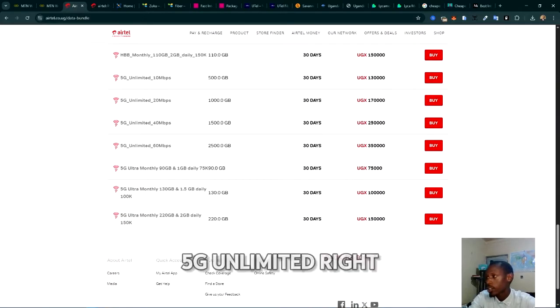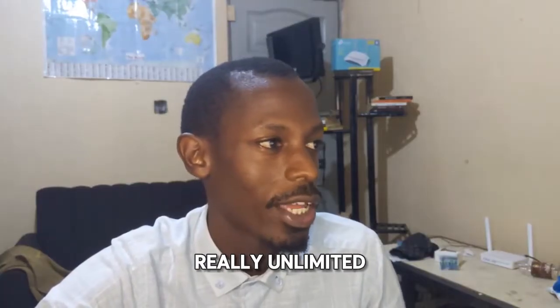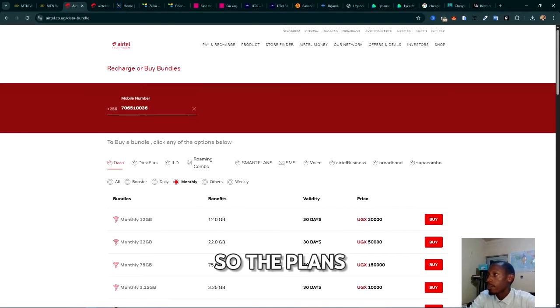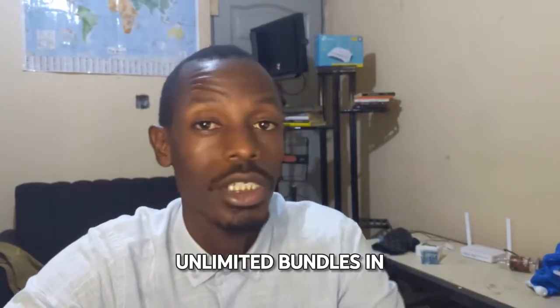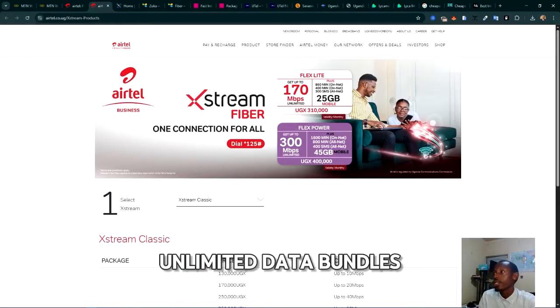So this is 5G unlimited right here, 500. This is not really unlimited. I believe if it has a cap that gives you 500 GB, 30 days. So the plans that you should be looking for by Airtel, the unlimited plans, are the ones called the Stream Fiber products. I simply search for unlimited bundles in Google, then look for the unlimited data bundles from Airtel.